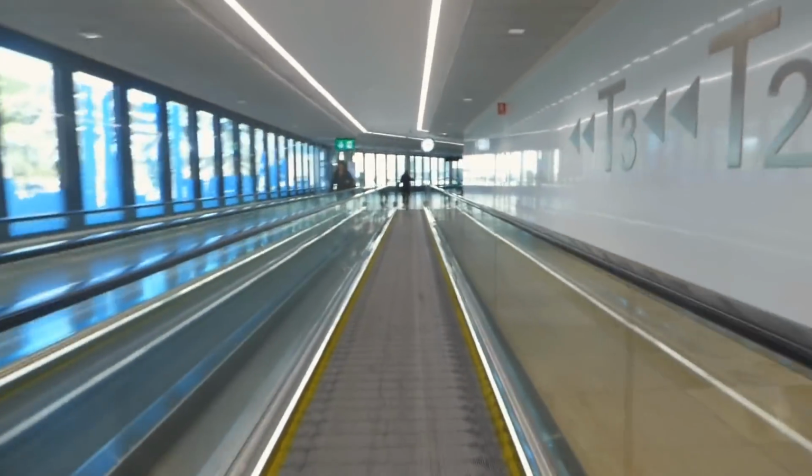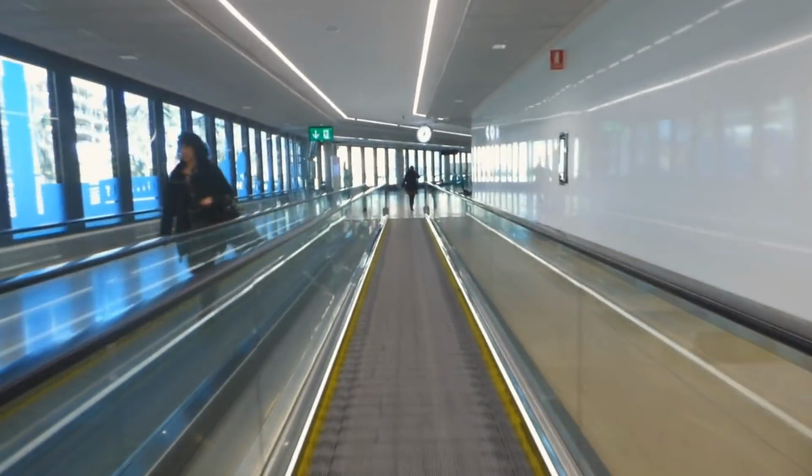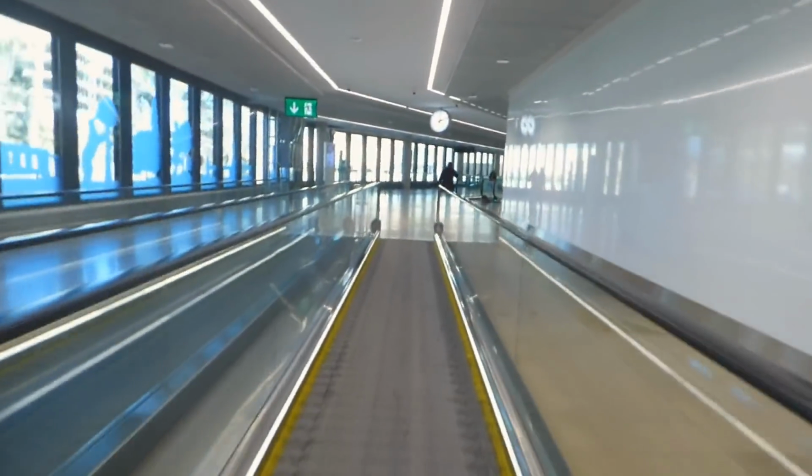This airport is massive. It takes ages to walk from the airplane along to the metro. It's such a big airport, but despite how big it is, the lifts aren't really that good. There's some rather cheap ThyssenKrupps.